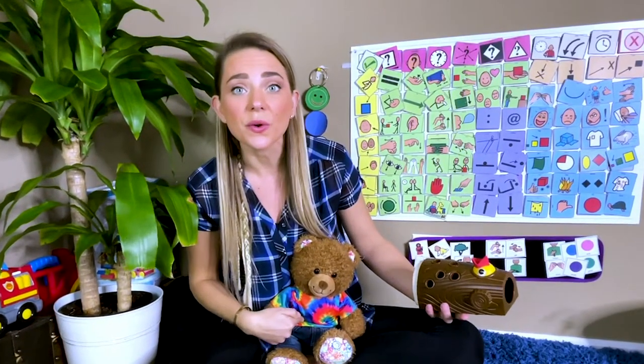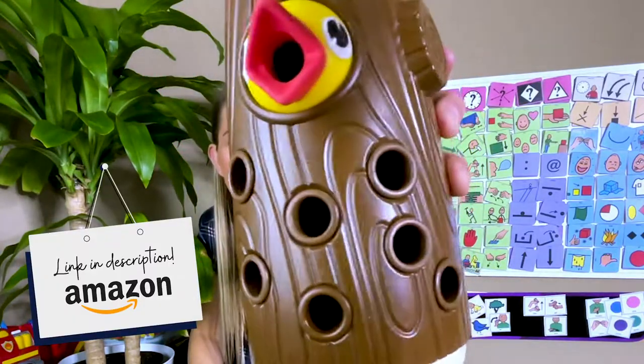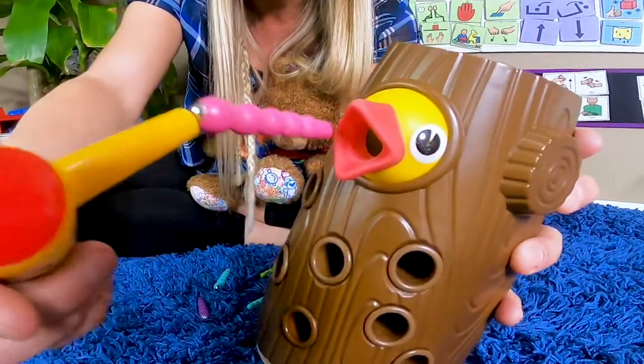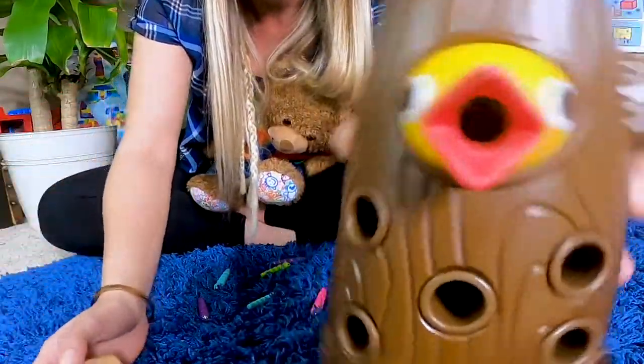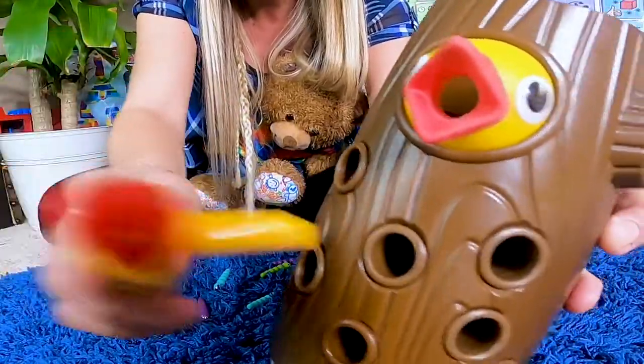It's here too. We are playing with this. Look. Fly, fly, fly, and nom, nom, nom. Mmm. I want more. I want more. Tap, tap, tap.